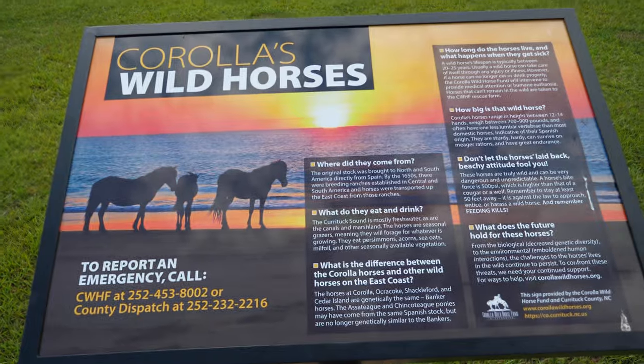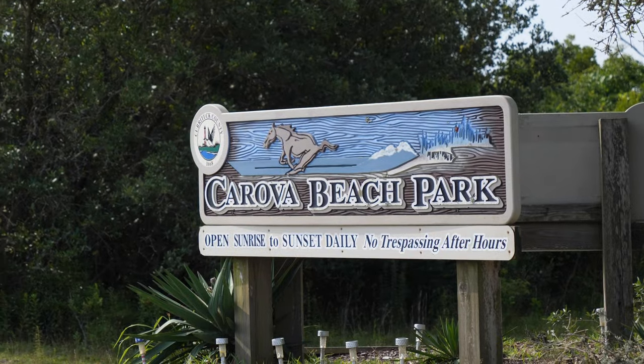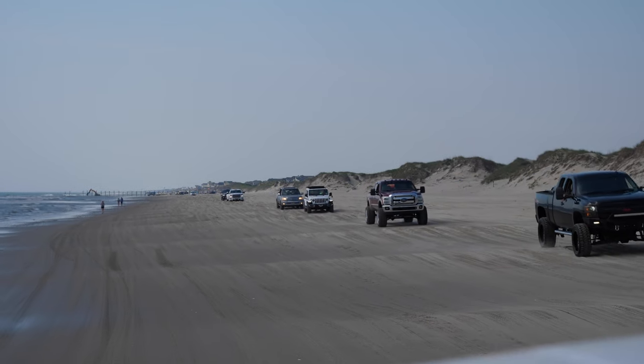We woke up super early today to try and find the wild horses again. When you come here, there are two ways to see the horses. The first is to have a true 4x4 vehicle and drive 10 miles on the beach. We tried that yesterday and failed miserably.